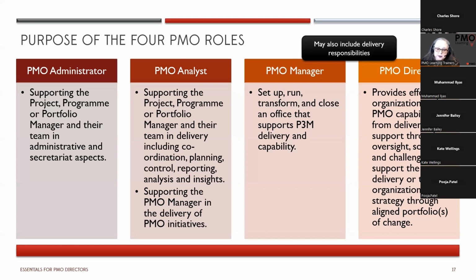Going up to the PMO manager, now we see the role of the PMO manager as very much around managing a PMO. So, excuse me, looking at what is required by their particular customers, what services need to be provided. And actually we're doing a bit of a thing this week on our blogs from PMO Learning on some key things around PMO managers. Now, what's the difference between a PMO manager and a PMO director?